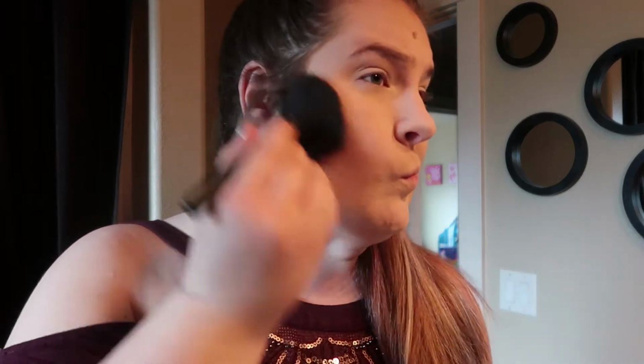And then I'm going to do my forehead also, kind of follow where my hairline's at. And if you have a bigger forehead, this makes your forehead look smaller or appear smaller with the bronzer. And I don't have any bangs, so I like to do this every time when I do my makeup. And plus it makes my skin look a little bit darker and not so white.